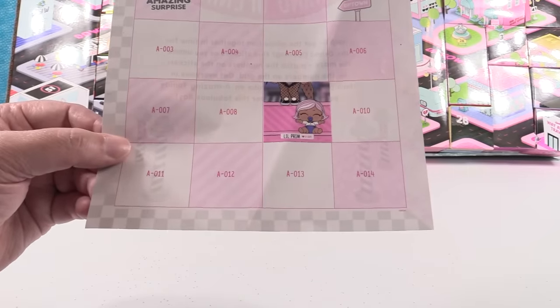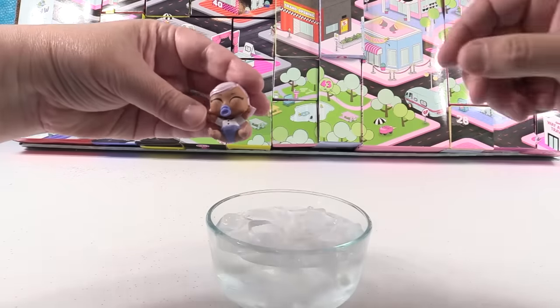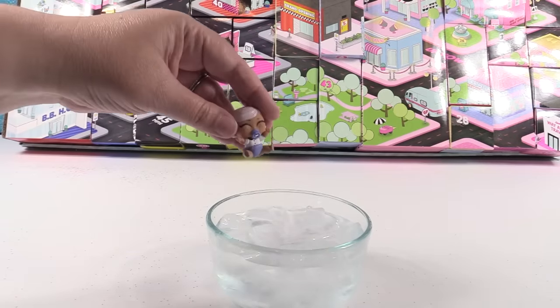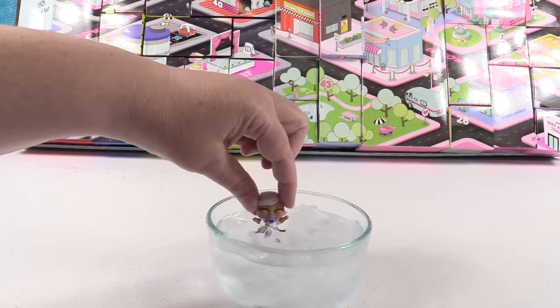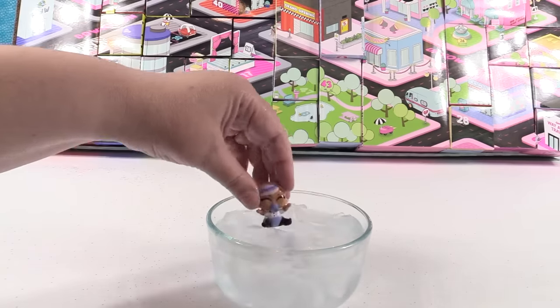Okay, let's go ahead and check out if she has color-changing abilities. Ice water. Okay. Color change. So this is Lil Prim. Okay. Let's see. Whoa. Oh, wow. All right. Lil Prim has lots of color change.